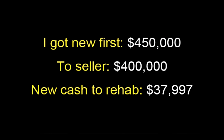Now, how did we fund this? Here's the catch and the key. We went to the bank and I got a new first mortgage for $450,000 on a $650,000 purchase price. Now, I don't know what loan to value that is, but the bank saw the contract for $650,000 and they saw that I was borrowing $450,000 and the seller was taking back $250,000. They didn't care because the seller was the one putting the skin in the game in this case.